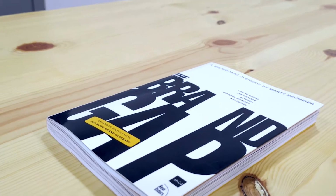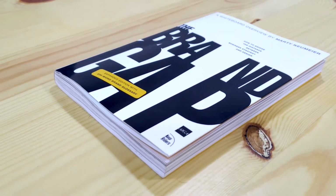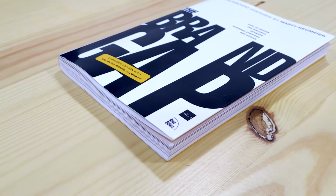So after explaining what a brand is, he goes on to explain the management strategies that companies should employ so that the customer's perception of that brand is positive. Although this isn't a big book, it's packed full of really useful information. It's really dense, so every single page has got something useful and it's got diagrams to back up the points that Marty Neumeier is making. So it's really, really easy to understand the ideas. So on to the 3 biggest takeaways that I've got from this book.